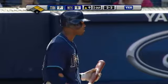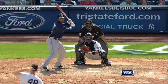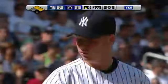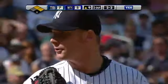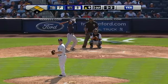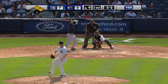Just missed him on the way by. 2-2. Good pitch, right at the belt, make him move his feet. Crawford has reached out on the outside corner and spoiled so many pitches today. He's gotten much better throughout his career of doing that. Pitch away earlier in the game against Sabathia, hit down the third base line. Now you got him set up.